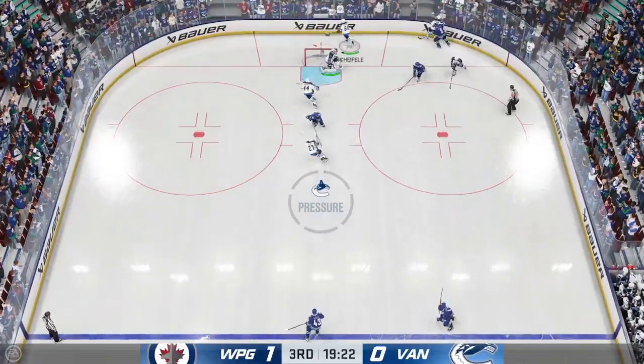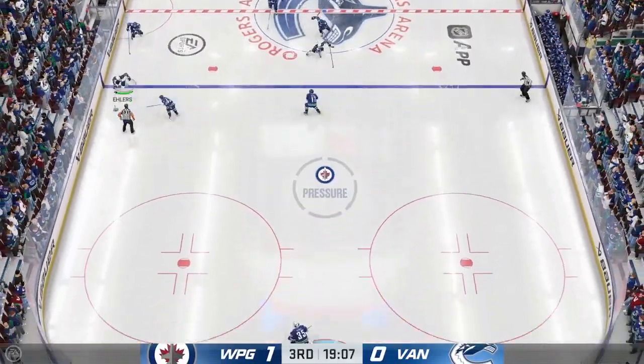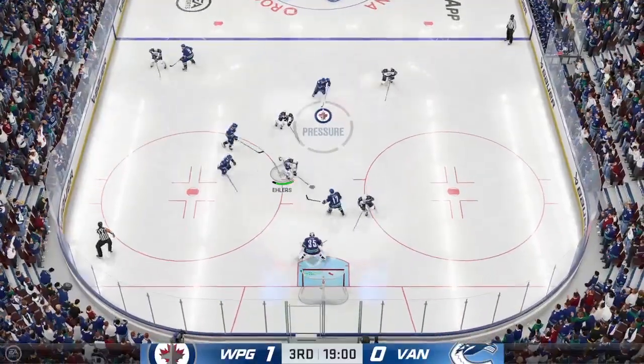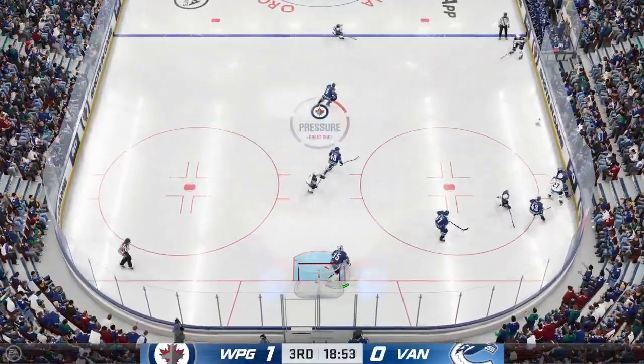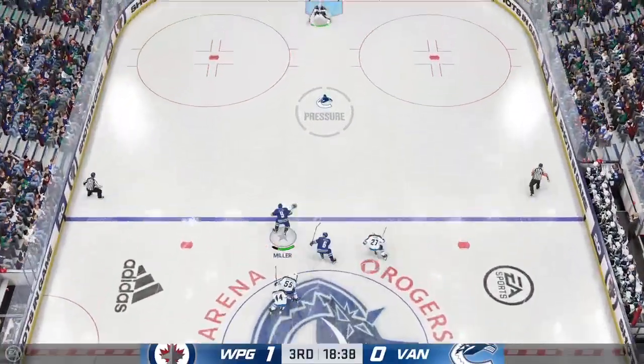Vancouver's got to trust the process here in the third period, James. It looks like they bought into the game plan through the first 40 minutes, and often when you stick to it, it all works out. Now, they're trailing by one, so they're going to have to get on their horse. They're going to have to be urgent on those loose pucks.